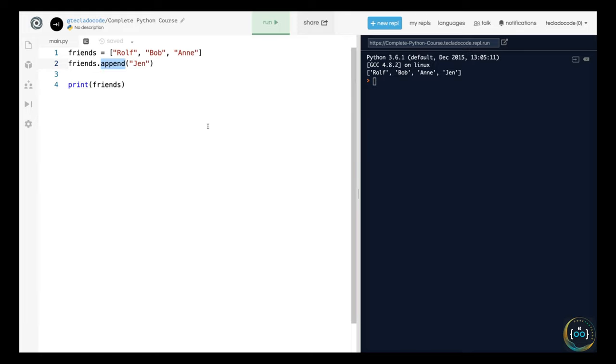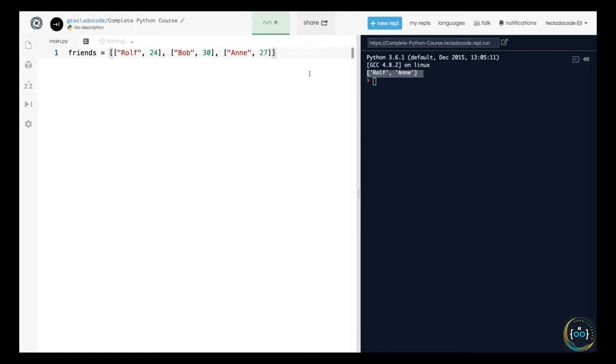Similarly, you can remove from a list if you want by doing friends.remove and then say Bob. Now, if we print this, you'll see that it's only got two elements, Rolf and Anne. Something to remember is that if you have a list of lists, for example, and you want to remove one of these sublists, you've got to say friends.remove and then everything you want to remove. So that's Anne, say 27. And what this means is you're going to remove from the friends list, which is all of this, the value of this list. So this entire list is going to go away.